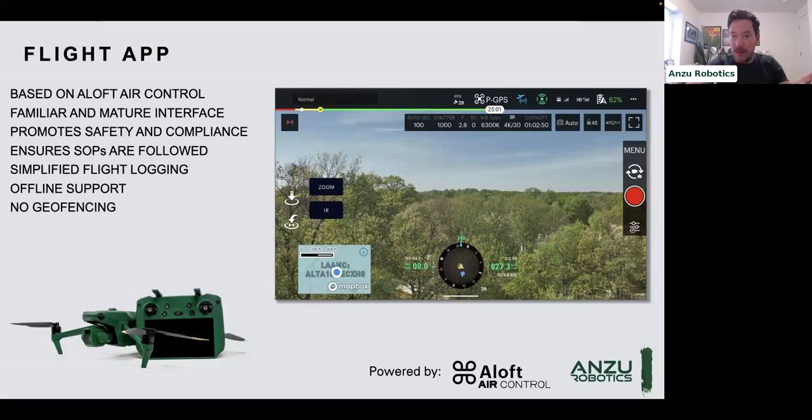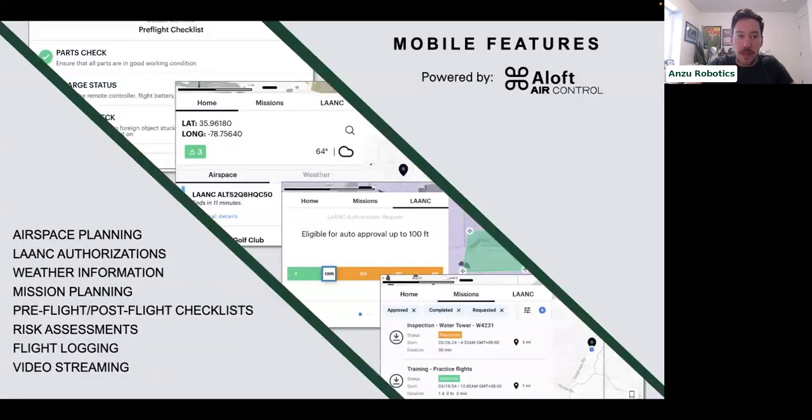You will have a flight app like this and be able to control your drone, capture your data, take it home, all of that. But like Brad mentioned, there's a lot that Aloft does that goes beyond nice to have. Sometimes they're necessary for your organization's operations, and so we can talk a little bit about those.